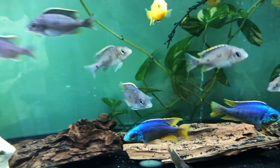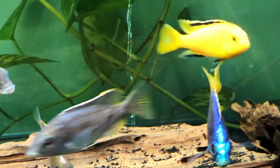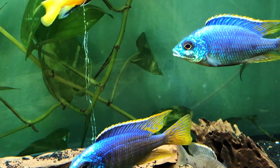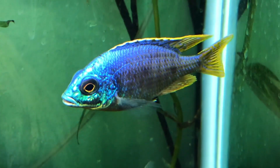Well, what about tank size? With the African cichlids, I would say for the most part, if you've got shell dwellers, you might be able to go as low as a 20 gallon. Even the larger ones, like a lot of the peacocks and haps, you might be looking at a 75 gallon, maybe a 125, but you're in, I would say, the reasonable range.